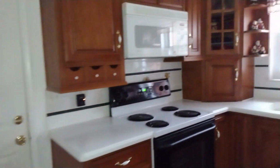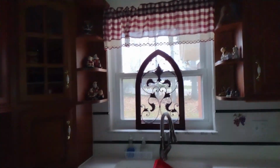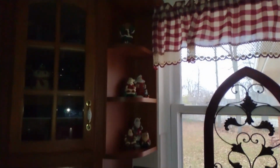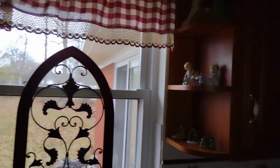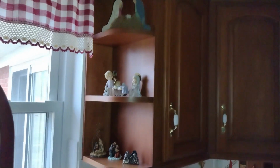Okay, so I showed you this stuff, and I showed you that stuff over there. But over here in the kitchen, I decided to put some of my things up on these shelves. That owl stays there all the time. And then I put some of my Santas on this side. I don't usually decorate up here, but sometimes I do. And at Christmas, I like to put my little things.